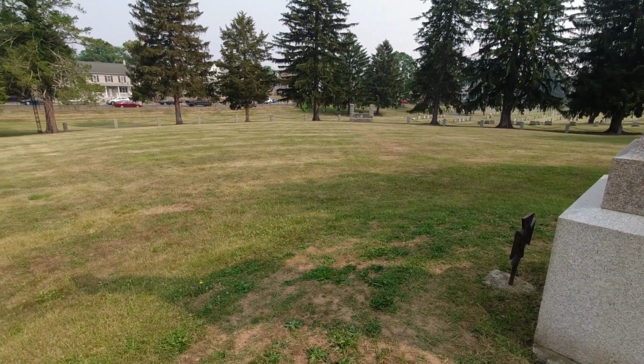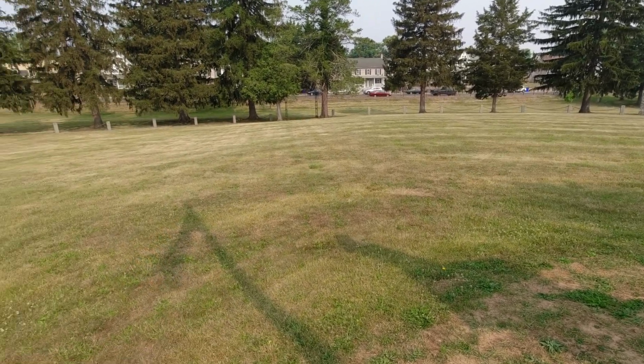Wow. They're all buried here. They're not even marked.